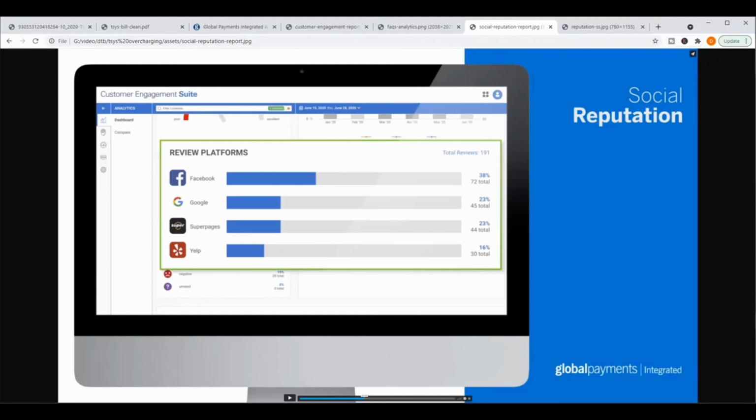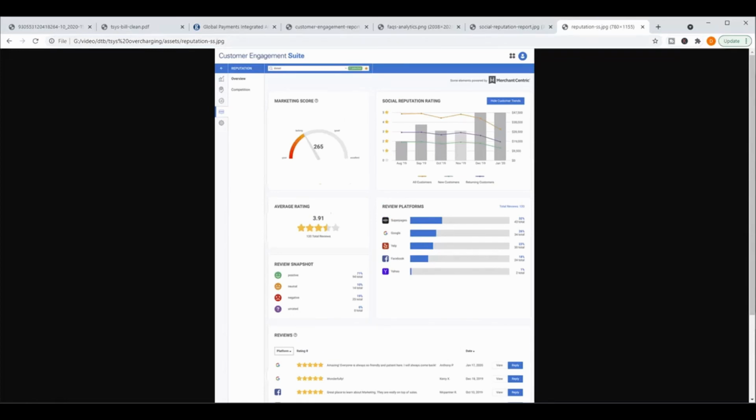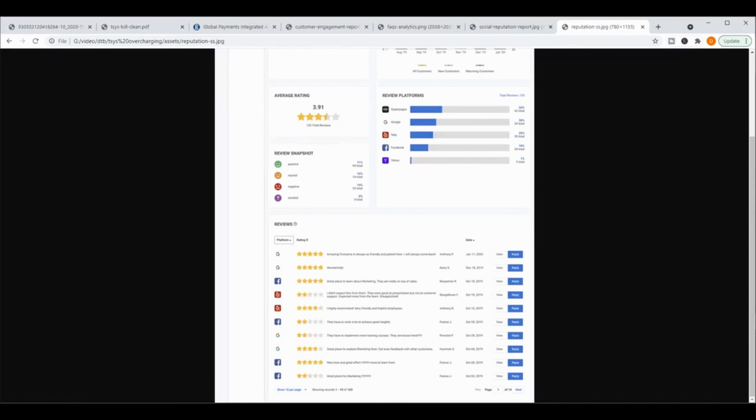So here you can see that it shows you how many reviews came from the different social medias about your company. Here's another screenshot where they show the different graphs and information that's coming from your social media reputation. But to be honest, there's a lot of other softwares out there that offer this type of information, and I'm sure they vary in price. And if you really were looking for this service, you probably would have purchased it from one of those vendors. I just don't see why this would be slipped in with your charges on your credit card processor.